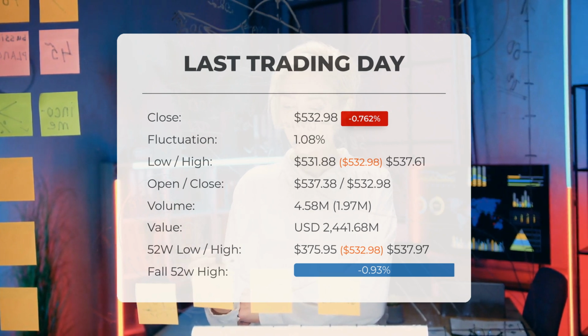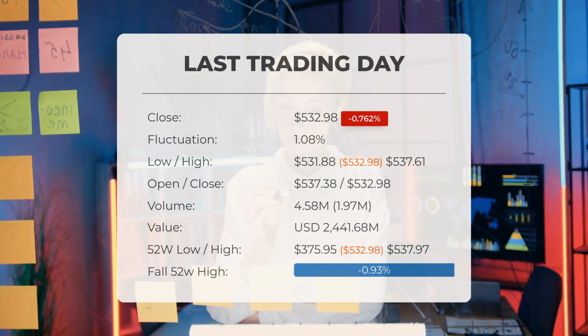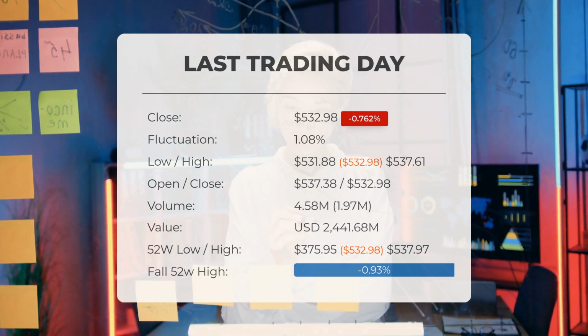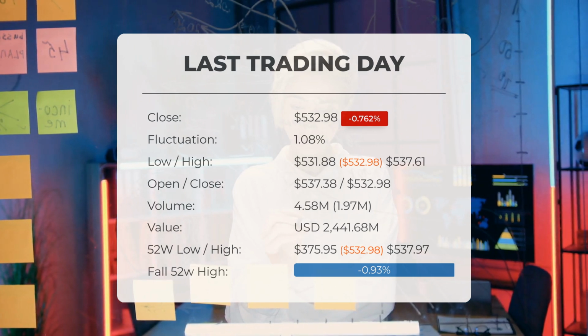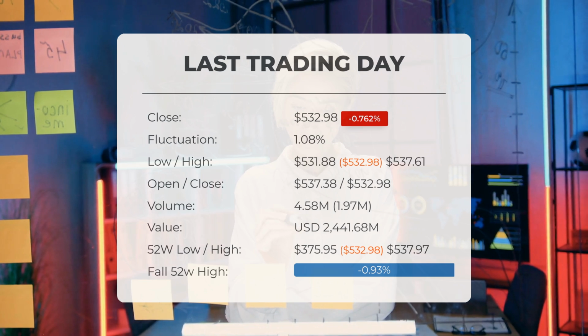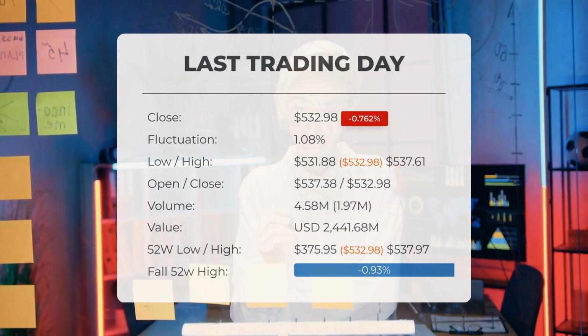On the last trading day, there was an increase in volume of 2 million shares, although this occurred alongside falling prices. This could serve as an early warning, indicating a slightly elevated risk in the coming days. In total, 5 million shares changed hands, amounting to approximately $2.44 billion.